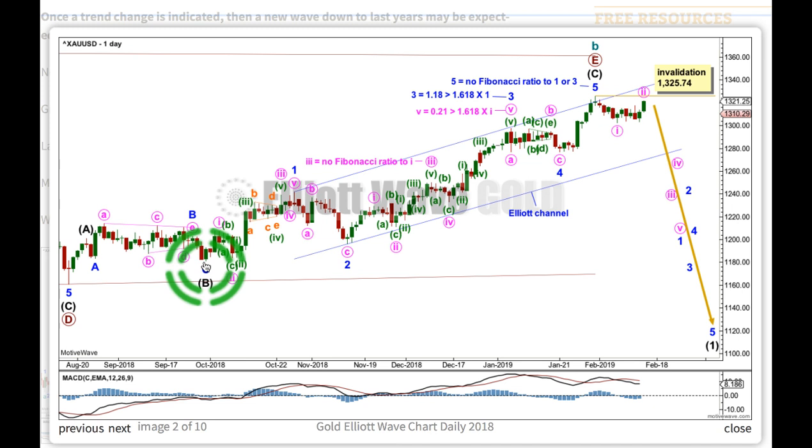This first wave count sees the impulse labelled 1, 2, 3, 4, 5. It has a pretty good look. There's a normal small little overshoot for the end of the 5th wave, and there's some reasonable Fibonacci ratios. All of the subdivisions fit.